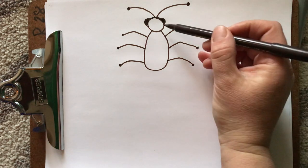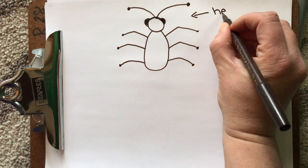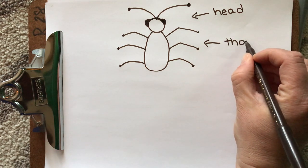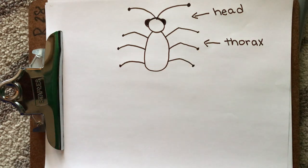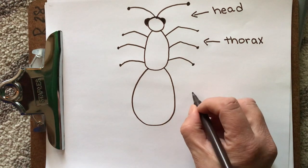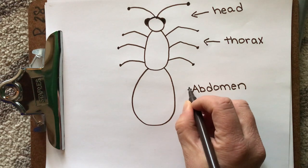Then, so far we have the head and the thorax. Maybe I'll do a line just to let you know. You don't have to do this, but that's pointing to the head. And then this part is the thorax. Thorax. Hey, it has the word axe. The thorax is where the legs are. And then the third body part is the abdomen. The abdomen.